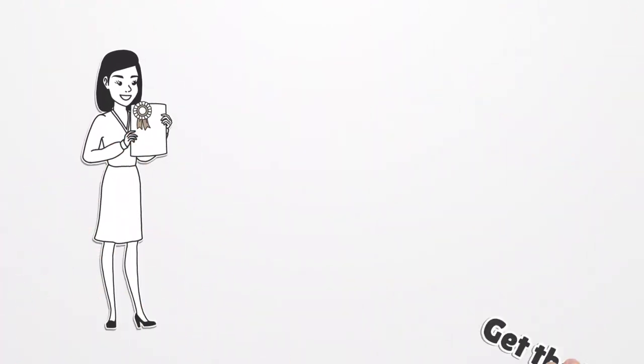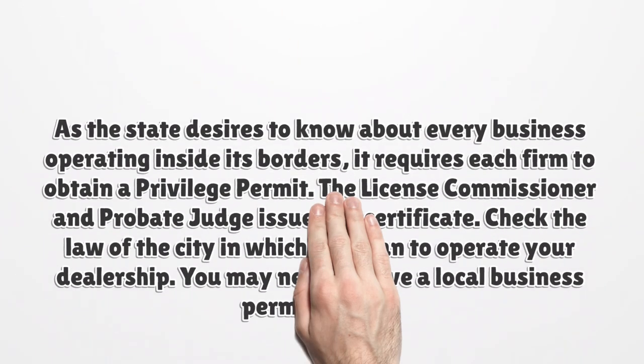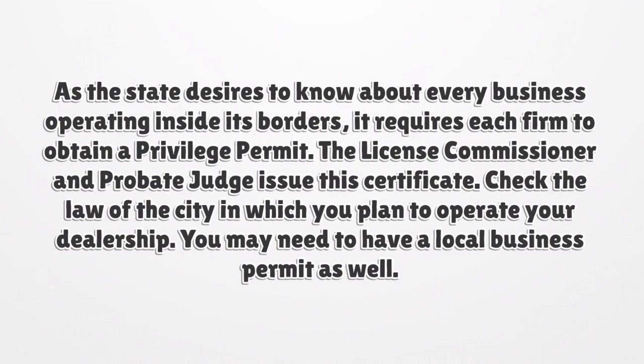Get the privilege certificate. As the state desires to know about every business operating inside its borders, it requires each firm to obtain a privilege permit. The license commissioner and probate judge issue this certificate. Check the law of the city in which you plan to operate your dealership. You may need to have a local business permit as well.